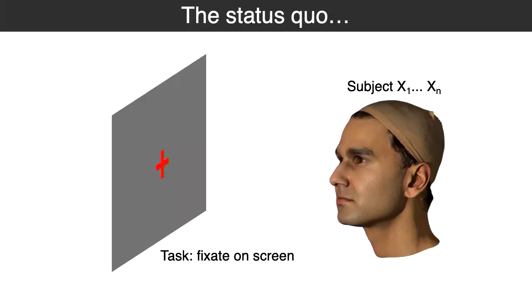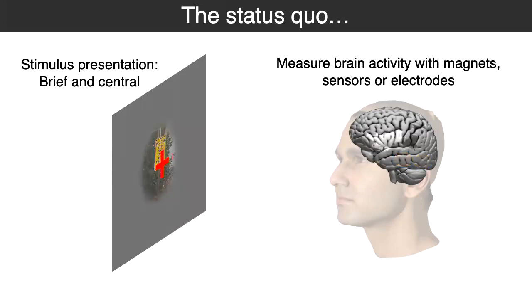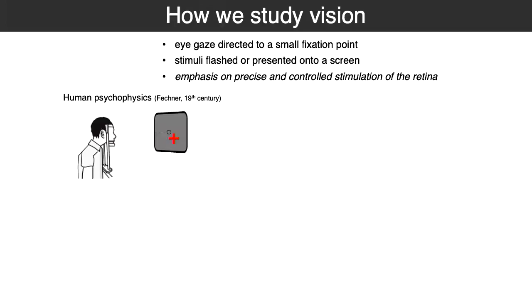So we force our subjects, whether it's a human or a non-human primate, to fixate at the center of a screen, and we do this one way or another. We either tell them to fixate on a central fixation cross, or we trick them into it by giving them some little task that they're doing at fixation. But either way, they're now tightly fixated on the center of the screen. And then we flash stimuli behind the attended fixation point while we record brain activity using a variety of different methods. This is it. This is the state of the art. This is where the field is.